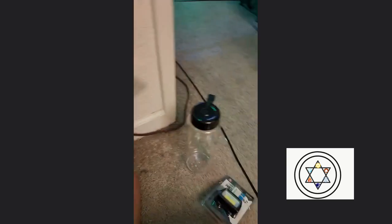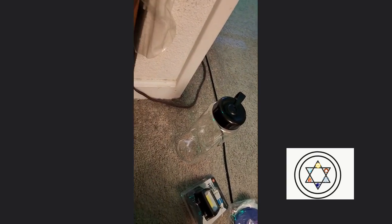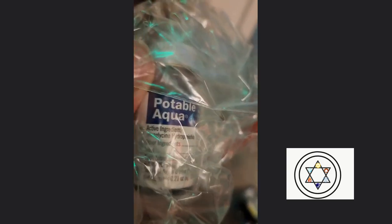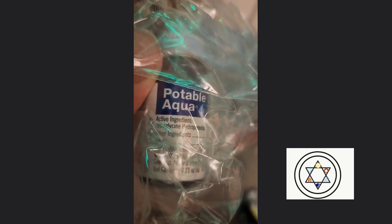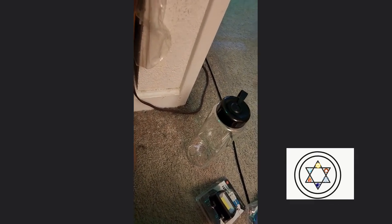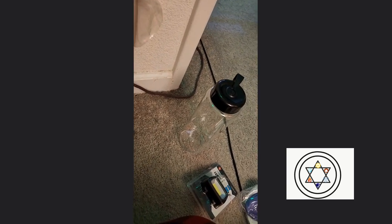Okay, in here we have an N95 mask and some gloves. Here we have portable aqua. It's supposed to be some sort of stuff to put in the water to make it drinkable. Some matches that I personally put in myself, just in case. Because that's one commodity that's going to be really rare in an emergency.